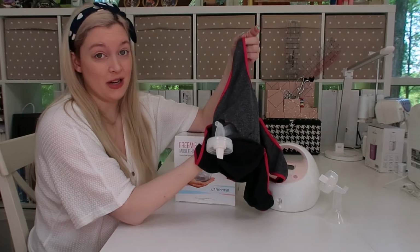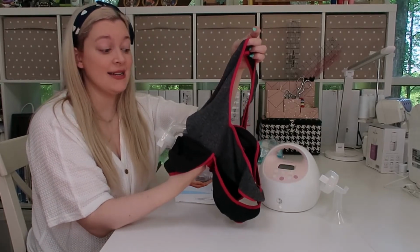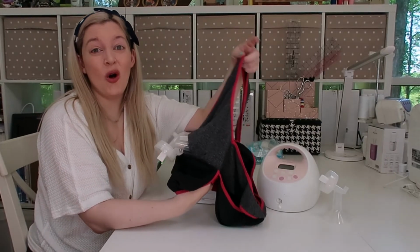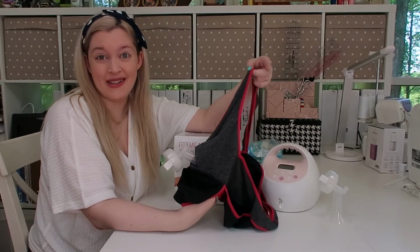When I was in the hospital and I was pumping in the hospital, I did not have a pumping bra with me, and it was a nightmare to have to hold flanges on my boobs for 15 minutes every 3 hours.